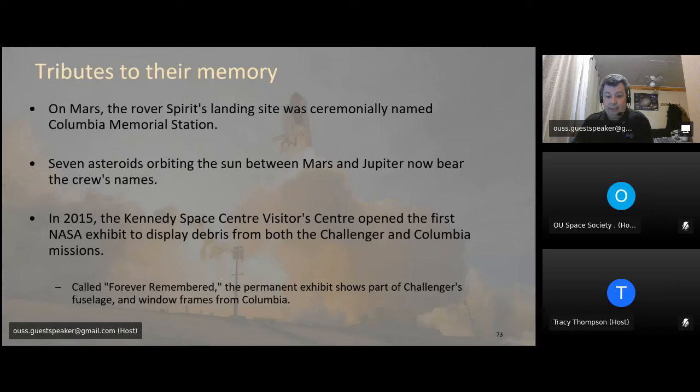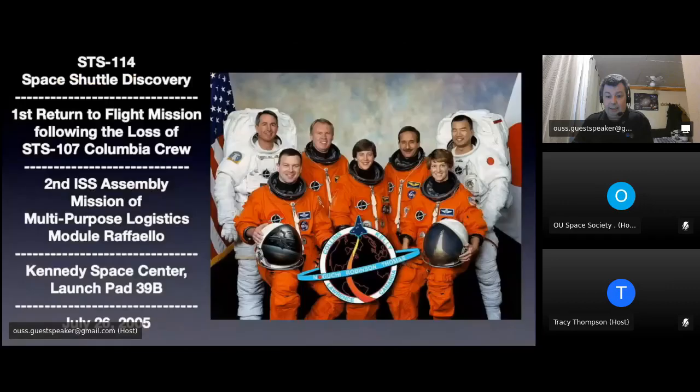So again, another investigation, some more downtime, but we did go back. STS-114, yet again, Discovery was the return to flight. So it did both return to flights, and it launched on July 26, 2005. In command of that was Eileen Collins. So it's the second time she was in command. Big responsibility there, but why not?